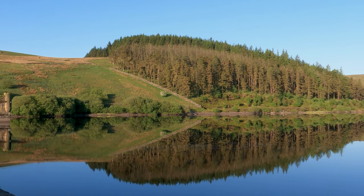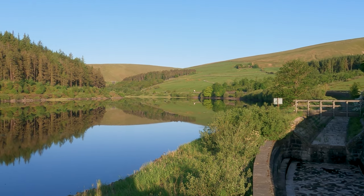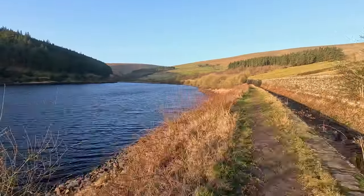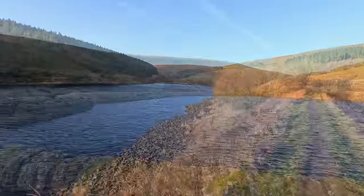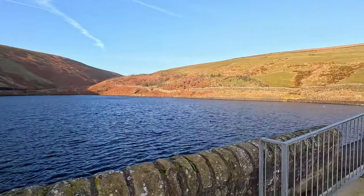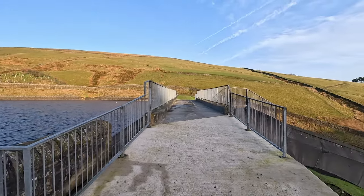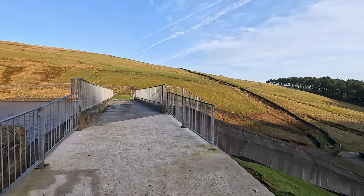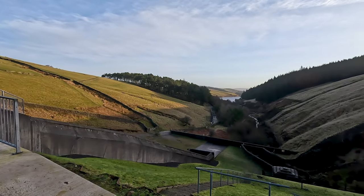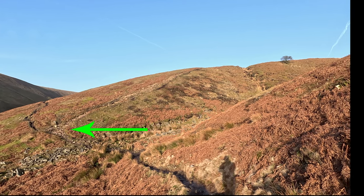Both routes initially pass by Lower Ogden Reservoir, and then head along the side of it to reach Upper Ogden Reservoir. This provides views around and back down Ogden Clough to Lower Ogden Reservoir. Walking on for about another 500 metres brings us to where our path splits, and here you have a choice.